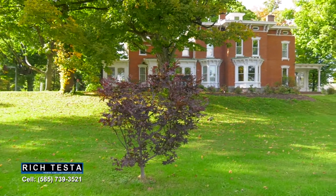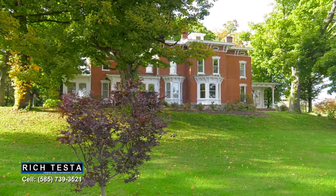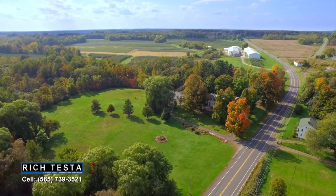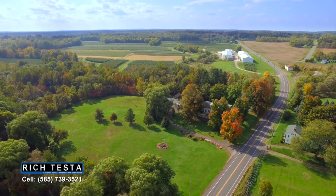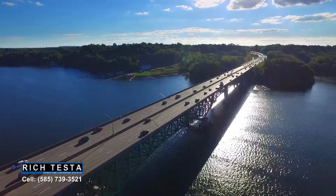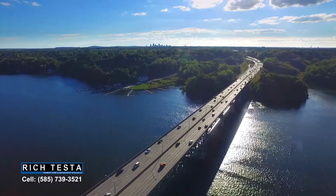Whether you'd love such a spectacular historic home to live in, or a potential bed and breakfast, you will enjoy this one-of-a-kind estate property. This property is located with an easy commute to Rochester and all of Western New York.